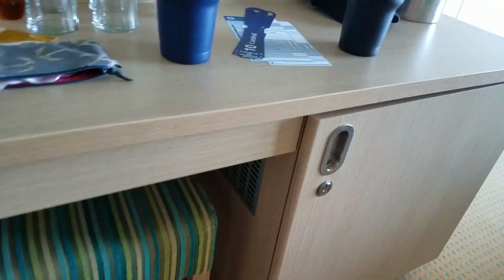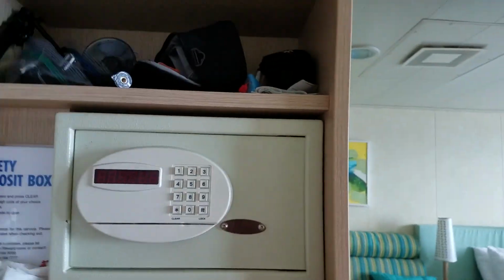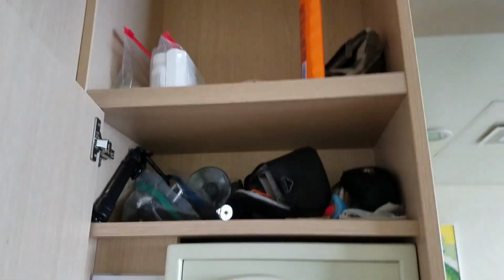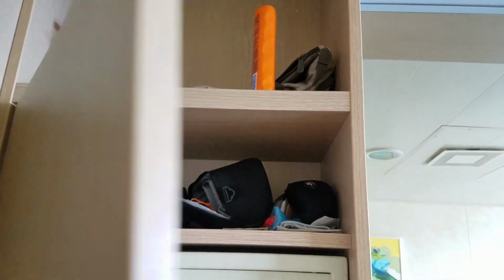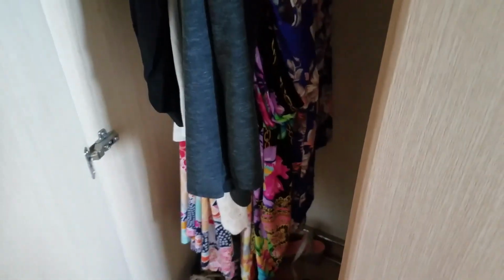Has your drawers. Also, a little spot with your mini fridge area. A spot for your safe and more storage for nooks and crannies of stuff. Then you have a drawer, actually a closet full of shelves, and two other ones that are meant for hanging your clothes.